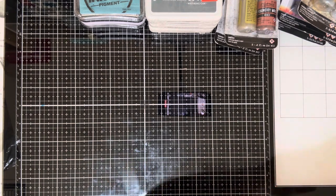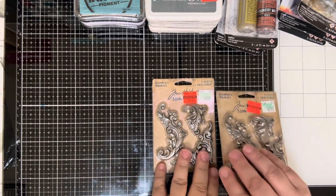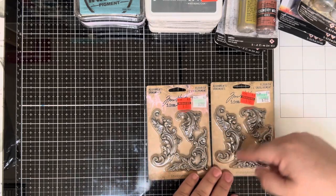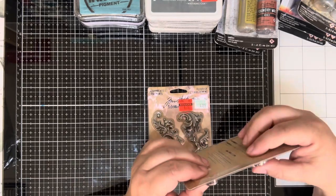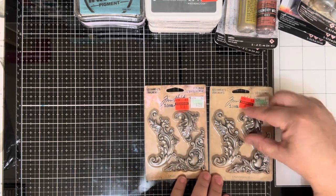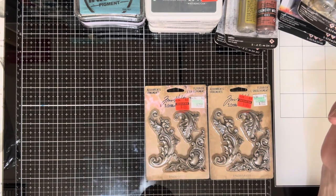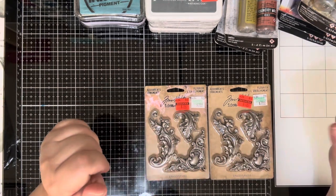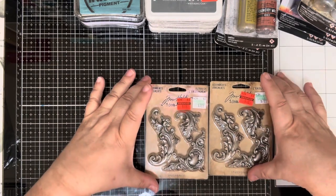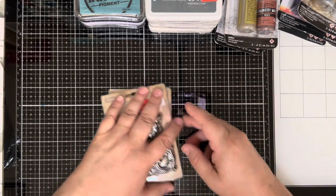Then I grabbed these. They're ornaments, adornment ornaments. So flourishes, but they're the thicker metal ones. You can use these on the fronts of your journals to add flourishes if you want, or if you are more into making like art pieces, these would come in handy. So they're normally $8, and I got them for $1.99 each.